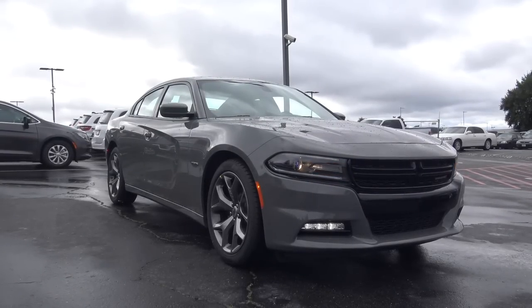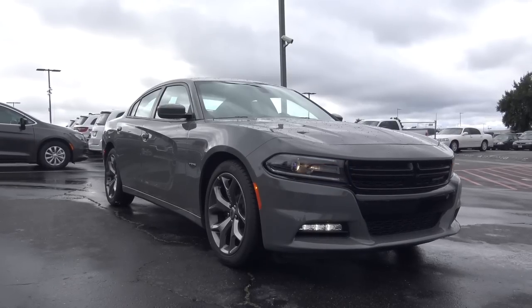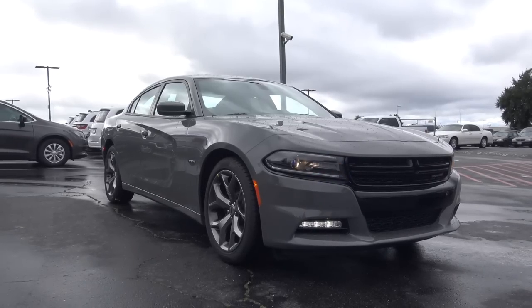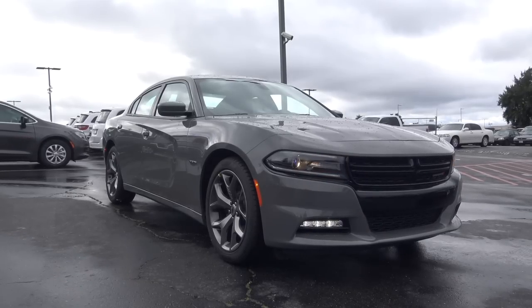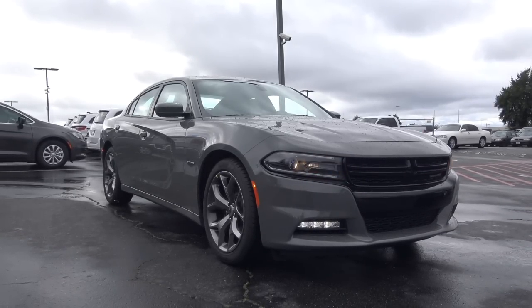Now, competitors of the Charger, you have the vehicles in the full-size sedan class. However, the Charger has considerably more power than most vehicles in this class. But probably its most direct competitor is the Chevrolet SS sedan. You also do have the Toyota Avalon, the Nissan Maxima, as well as the Chevrolet Impala and the Ford Taurus.